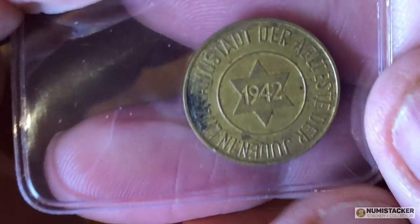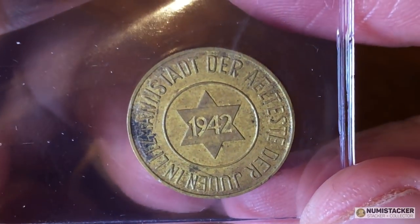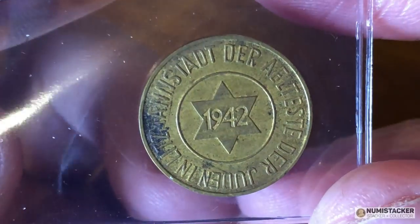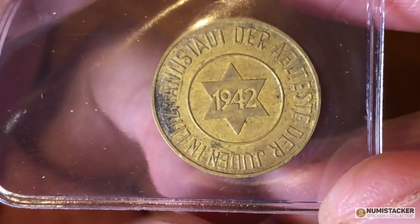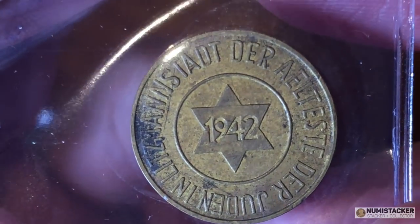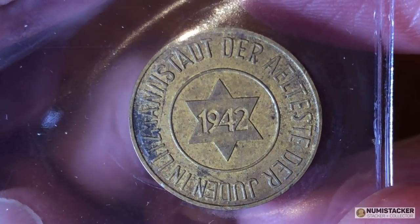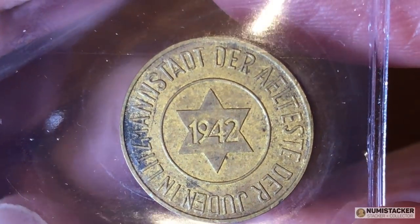There aren't very many of these that have surfaced. Almost all of them are in aluminium. So this one is a particularly special coin. Maybe it was a pattern coin. Maybe it was a coin that was in the collection of one of the Jews who were in control of the inside of the ghetto. I don't really know the history of it.